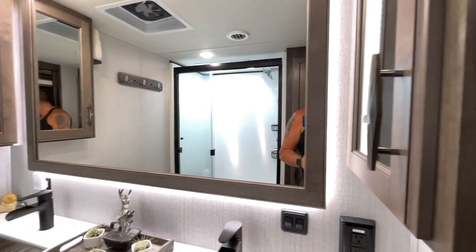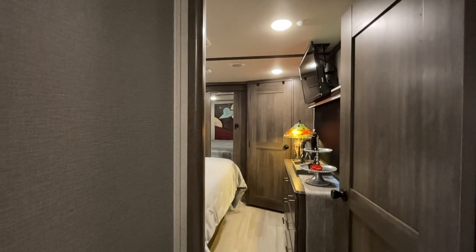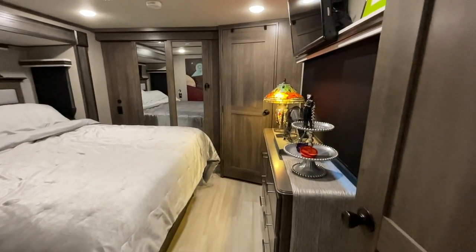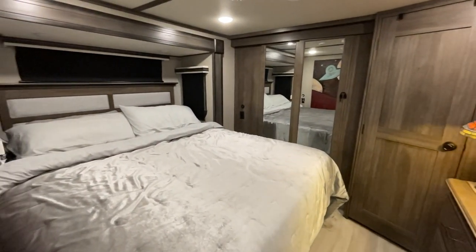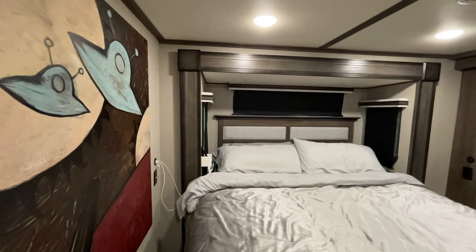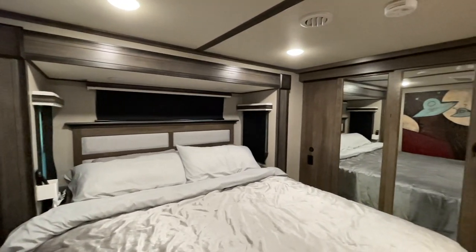All right. So moving on into the bedroom. Now this is one thing that hasn't changed, is the bedroom. Same layout, just updated fixtures, fabric, the wood, and all of that. So nothing new about this. Same exact design of the bedroom.